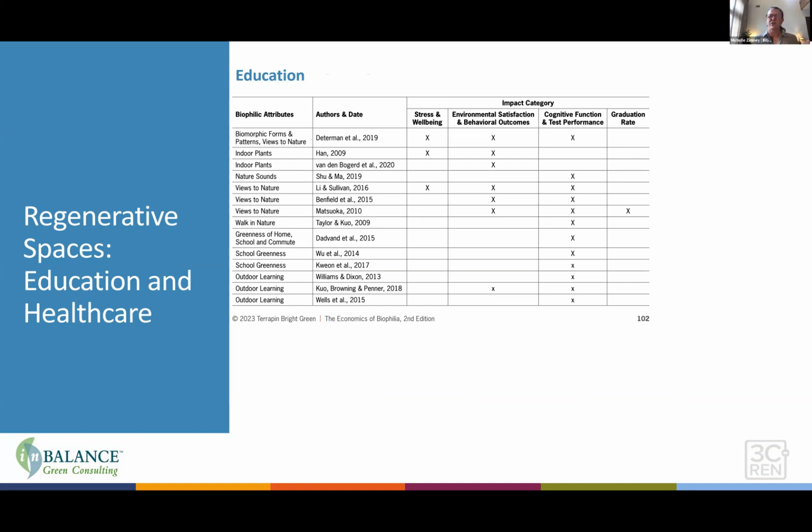So those are studies that broadly address all space types. Terrapin Bright Green has done a service as well, breaking it out by sector, and we see really specific outcomes that are targeted with measures, for instance, in the education sector. Here you can see that stress and well-being are similarly impacted by biophilic design measures, but they've also looked at cognitive function and test performance improvements. In that third column, you can see that measures with indoor plants, views to nature, and general greenness of a building actually have measurable impacts on cognitive performance and test performance for students.